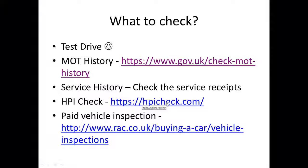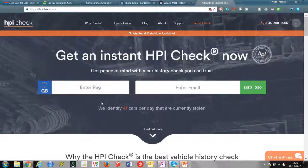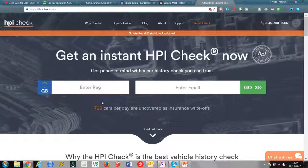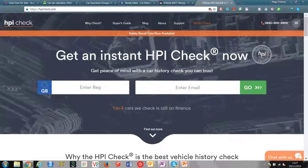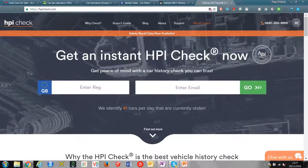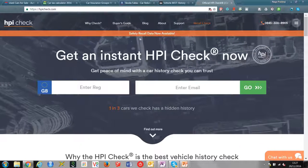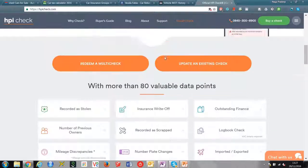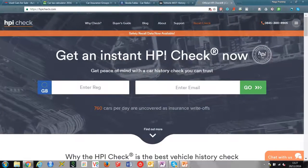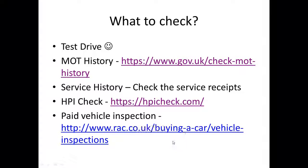And then you have HPI check. If you're buying from a dealer, this is the best way to check the car's history. Let's say you're buying from a local garage, the car could be stolen from someone, right? So HPI check tells all that. Any such financial and criminal issues related to the car would be logged into this record, and HPI would help you find it. And the pricing is not too much. The price of an HPI check for a car is roughly about 10 to 20 pounds, and it varies depending on how many cars you would like to verify.